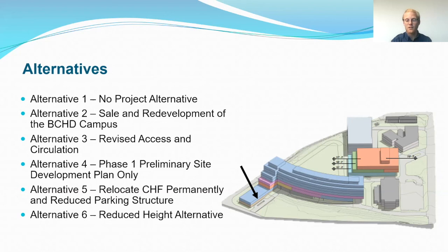This revised access and circulation plan would involve a right turn from Barrel Street onto the campus into a passenger loading zone and an exit onto North Prospect Avenue. No access would be provided to Flagler Lane under this alternative.